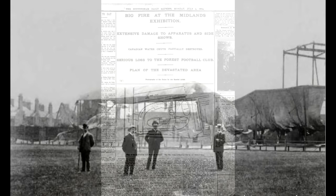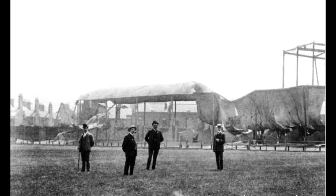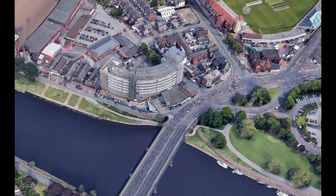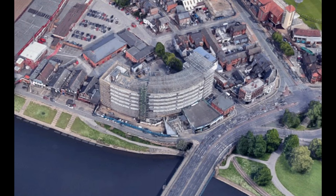Fortunately, there was no loss of life, but it meant that after a mere 14 months, the exhibition closed and the site was cleared, remaining empty for a number of years, until finally a large hotel was built in its place, later becoming the Civic Centre and then converted into apartments. And there ends the sad short story of the Ivory Palace, a unique but short-lived building.